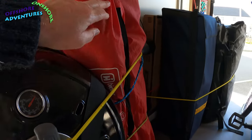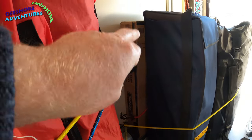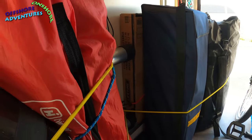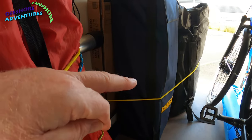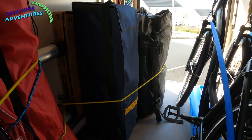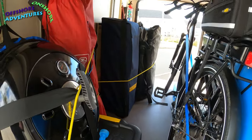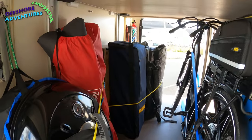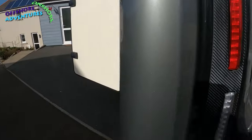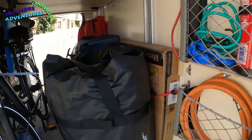Then the camping chairs, the aluminium bit, that's a telescopic ladder, the box at the back there is just a camping table, the levelling ramps, and then the black bag there is an inflatable kayak. So that's the back of the van, and as you can see, just a few odds and sods. Let's have a quick look around the other side. Yep, some odds and sods in these lockers and stuff like that, but nothing else major.